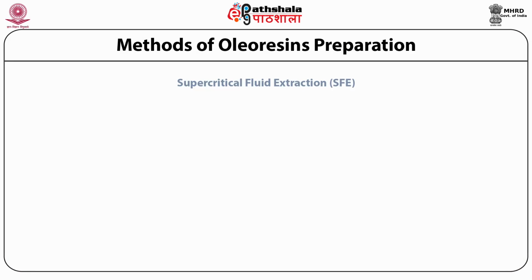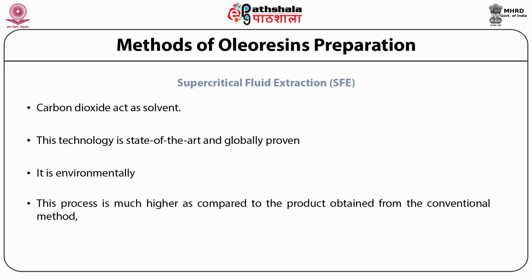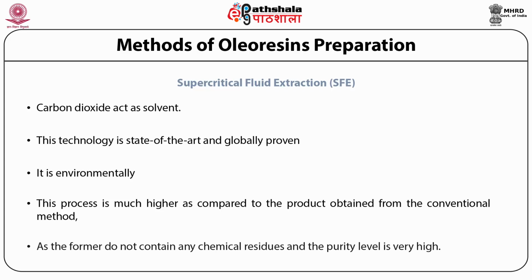Supercritical fluid extraction. In the supercritical fluid extraction method, carbon dioxide acts as solvent. This technology is state of the art and globally proven. Moreover, it's environmentally friendly as compared to the conventional method, which is based on hexane and organic solvent. The market price for the product obtained through this process is much higher, as the former does not contain any chemical residues and the purity level is very high.